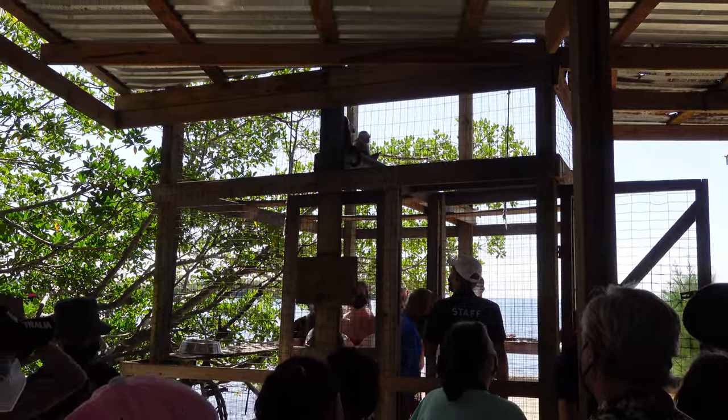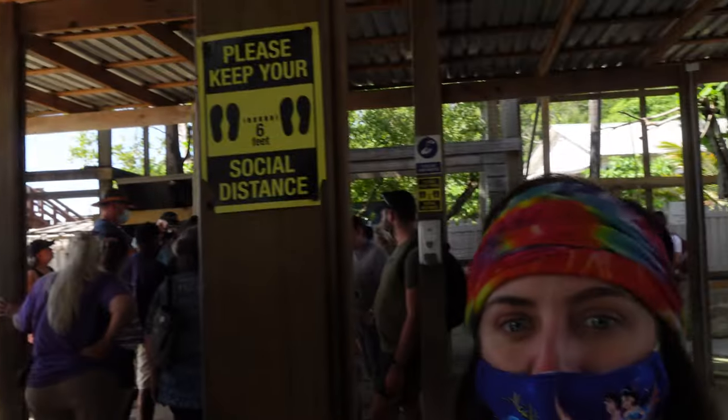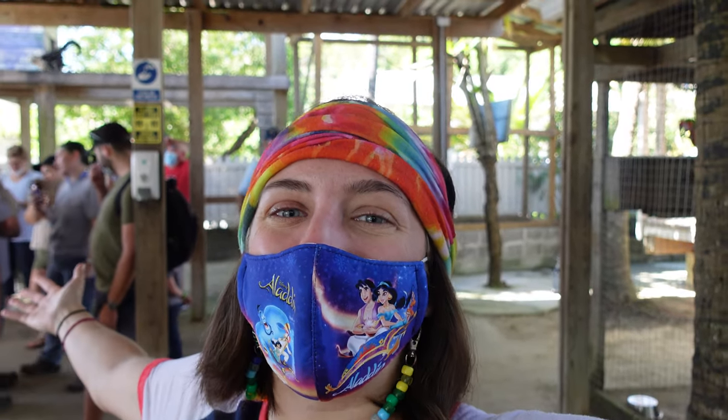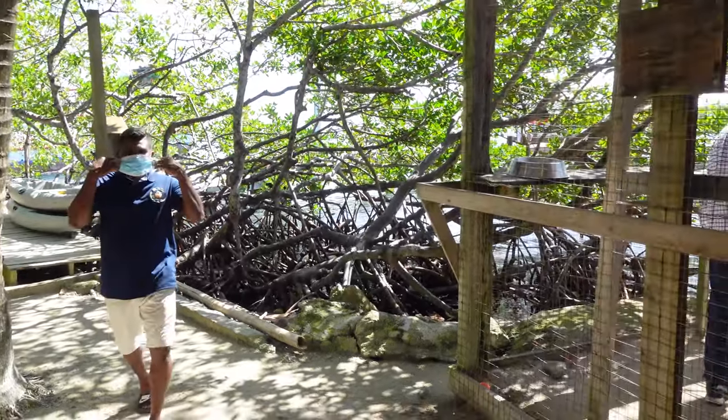Further instruction, just let the monkeys come to you. Okay. You don't need to pick them up. Don't grab them. It's like Ace Ventura. Come to me, my animal friends. Also, I really like how the water just comes up under these mangrove type trees.